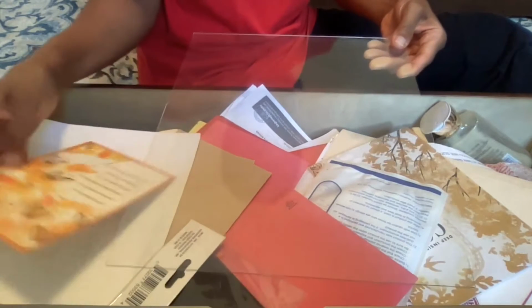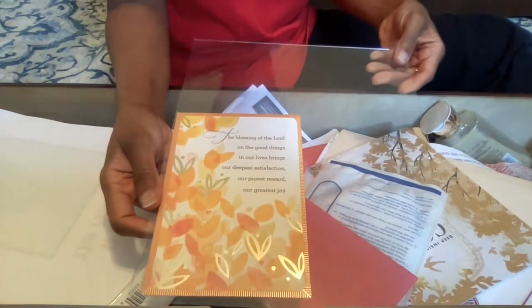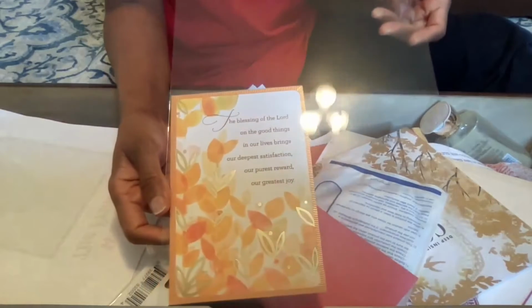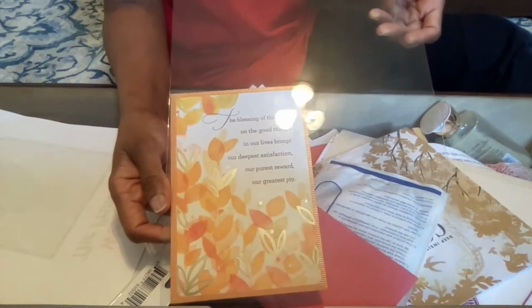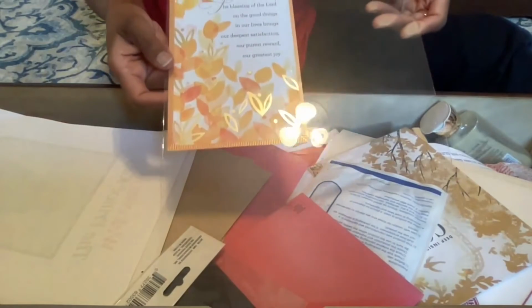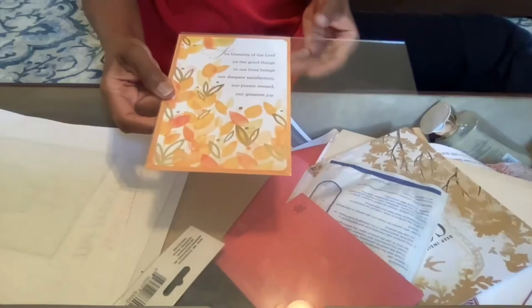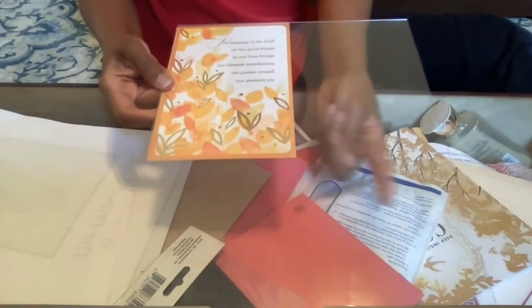But here's an idea that you can use if you have a few cards that really touch you: you could make a collage out of them. And I notice you can see my reflection in there, and there's a reflection of the ceiling fan. But you can make a collage out of them by using a piece of glass and then the backing to a frame for those ones that you want. And you can just cut it to fit the size.